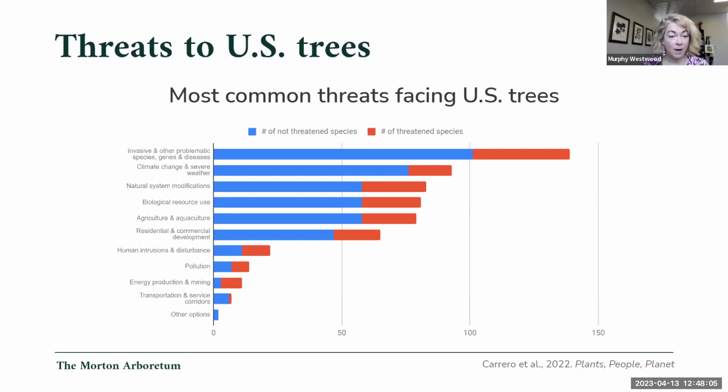Climate change and severe weather is our second most commonly cited threat for all trees. Then natural system modifications, which may be something like fire suppression. For species like oaks, for example, fire can be a quite healthy part of their normal ecology. We do a lot of fire suppression, so that sort of natural system modification. Hydrology might be another thing that gets influenced by natural system modifications.